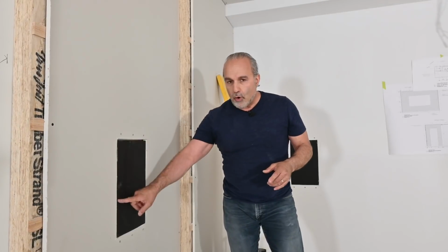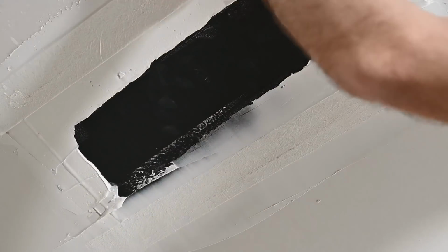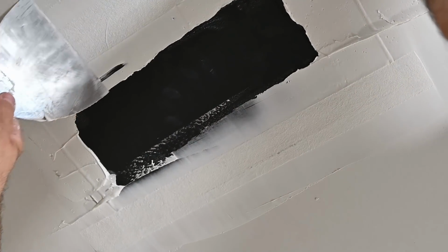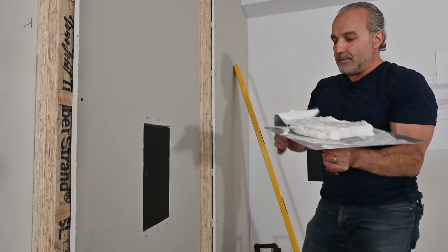First step is to fill the corners. Then we're going to put a fiber tape, which is a very thin fiberglass mesh tape, and that's going to go over top of the joints. Then we're going to skim over the entire thing. So let me show you how that's going to go. And when it's done, you're going to see these speakers literally disappear into the wall.